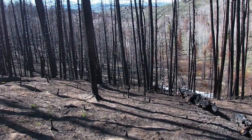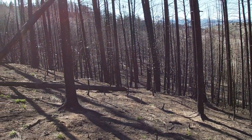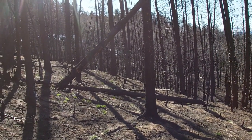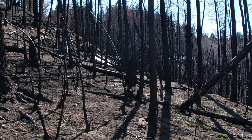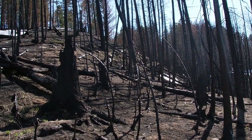So this is all got to go. And there's a lot of lumber down in there. A lot of posts and poles. A lot of firewood, all the way back up into there where you can see that green way off in the distance. All this is getting cut out.